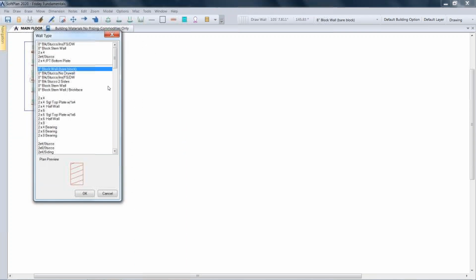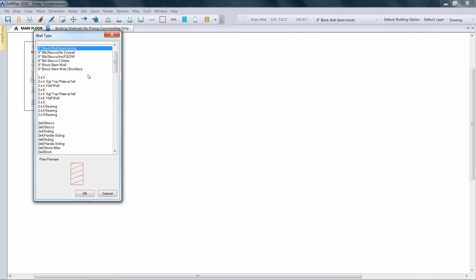When we do that, you're going to see a wall library here, starting right here at the top. Let me just scan just a bit. There you go. And you've got 8-inch block called bare block. Then you have 8-inch block with stucco and no drywall. Then 8-inch block with stucco, insulation, furring strips, and drywall. Then 8-inch block stucco on two sides that'd be used in an exterior wall arrangement. And then 8-inch block stem wall, and then an 8-inch block stem wall with a brick face.